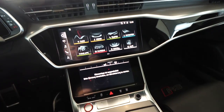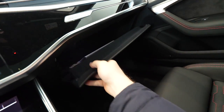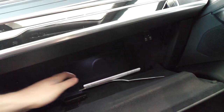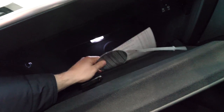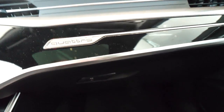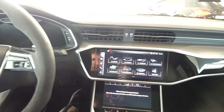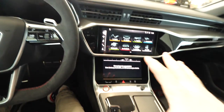Here on the multimedia system, guys, we will go into it in a second, but first let me show you the glove box. The glove box is kind of big. We have an LED light inside there, and it's big enough for this car. I think it's enough, and you have plenty of space there. It's quite impressive.